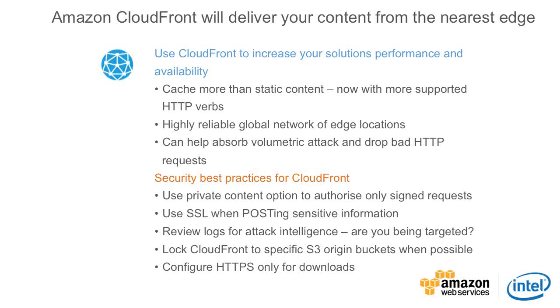It is the edge for dropping bad requests and soaking up volumetric attacks. That is where you want it to happen. You do not want it to happen at your VPC. You don't want to have to scale to hundreds of instances to do that.